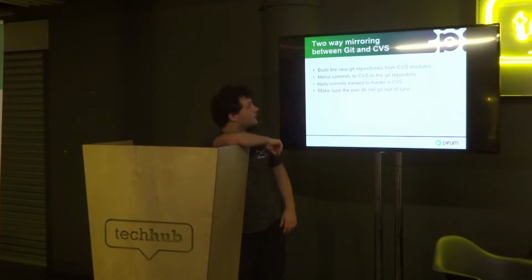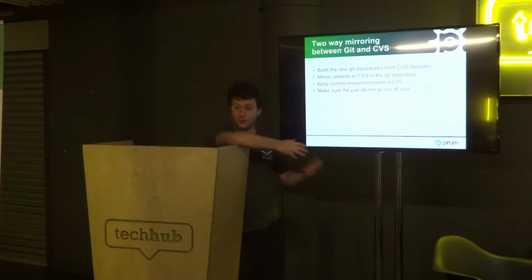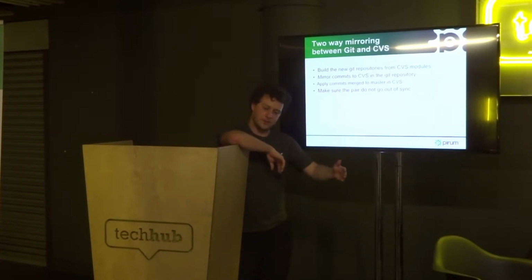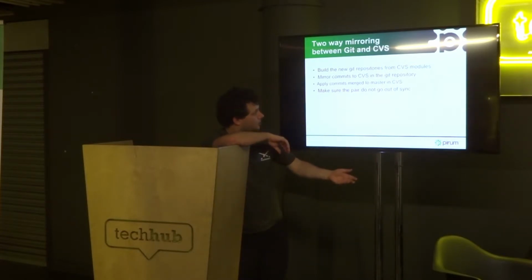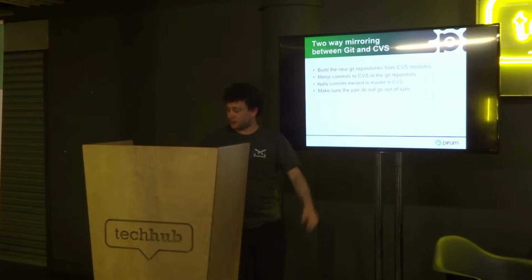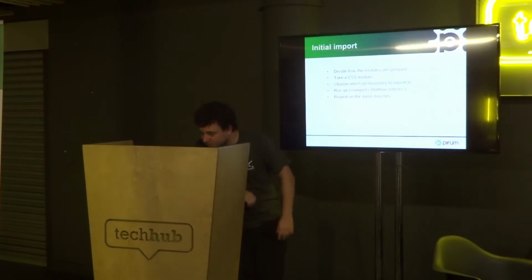So, simple enough, we built some new Git repositories mirroring what we've got in CVS. We then have all commits to CVS mirrored to Git on the fly. Any commits in Git, we need to mirror back the other way, and we just need to make sure they don't go out of sync.